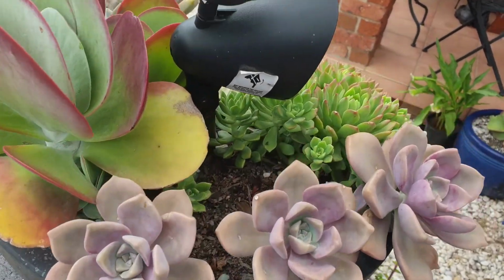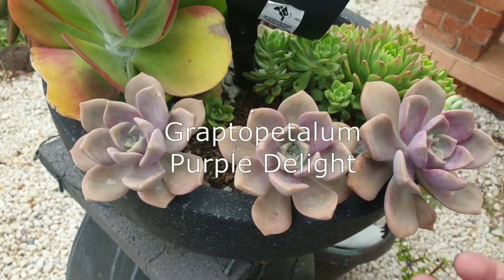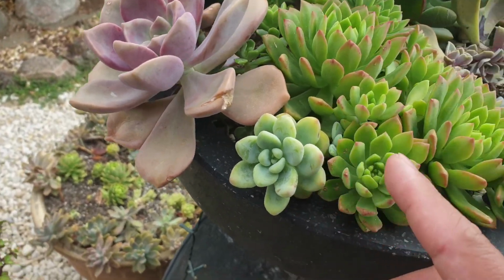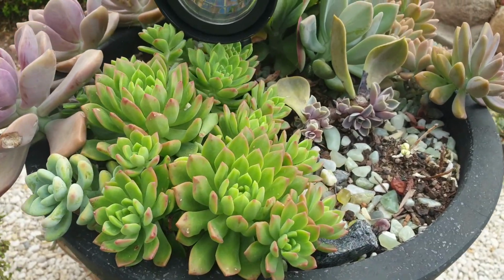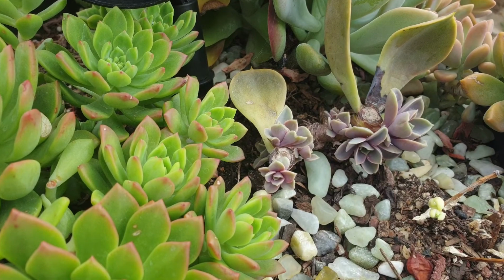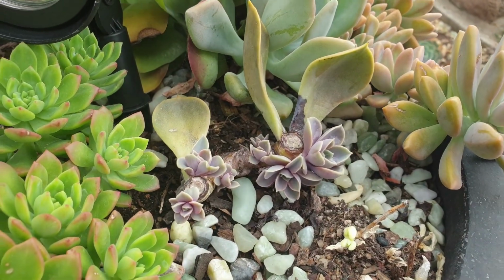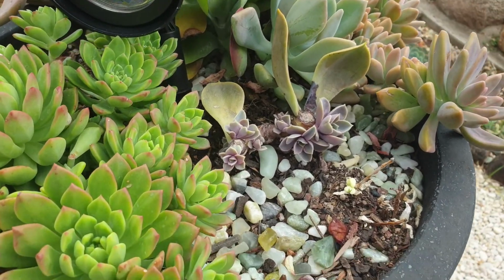The most popular purple delight. I really love the colors of the purple delight. Got a sedum clavatum in there. Got a Sempervivum. Look how wonderful they look. I just head chopped this. The Echeveria PBN, or the Perle von Nürnberg, and it's shooting babies right now. That one's a big one, so I head chopped it so I can propagate it, and it's giving me more.